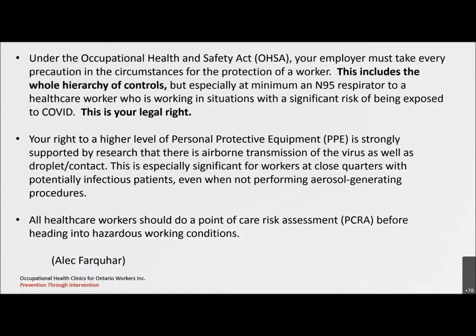But really, with regard to point of care risk assessment, we should be thinking about the whole hierarchy of controls. But especially, at a minimum, an N95 for a healthcare worker who's working in situations with a significant risk of being exposed to COVID. This is your legal right.